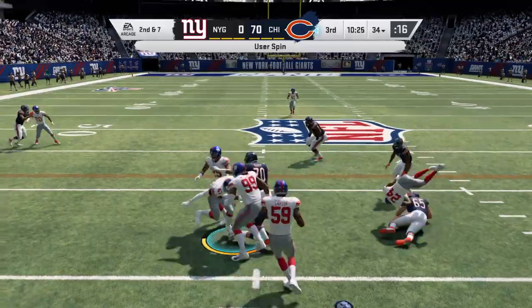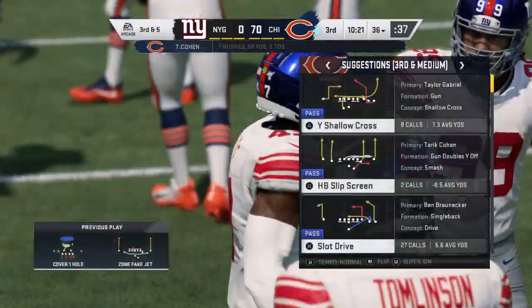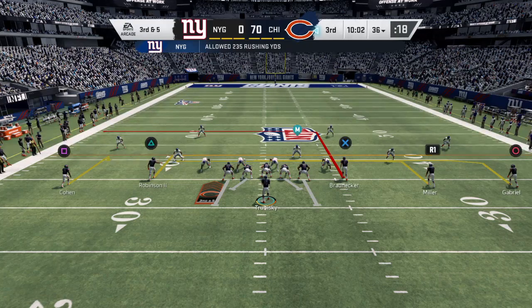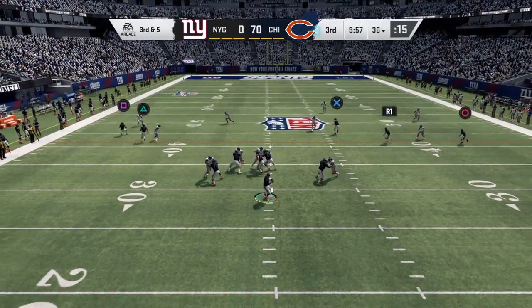Again, it's Cohen. Call it a gain of a couple, and that's going to leave him with a third and about five. He's definitely tough to get down. We just saw it right there. But how about what we did see? Pursuit, wrap up, and then the big finish with the tackle.